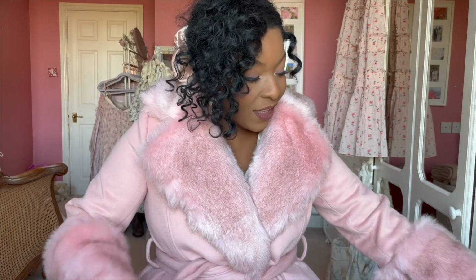The length of the sleeves is just completely perfect on me, because that's something I do worry about, just because I'm quite tall. I'm 5'9, and I believe 5'9 and a half, I want to say. So yeah, I am quite tall. Oh god, it feels so luxurious.